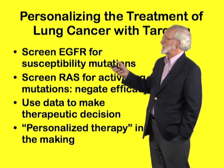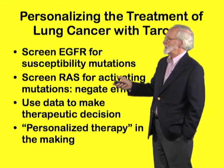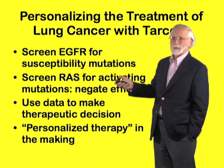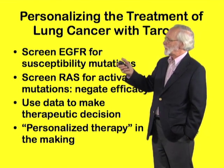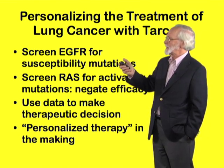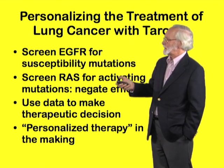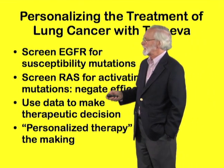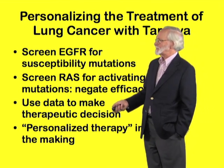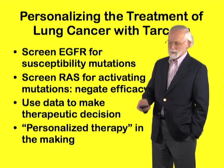We have to screen for the susceptible mutations. We have to screen RAS, because it's downstream, if you recall, of the EGF receptor, and if it's mutant, there's no point in turning this off because that won't work. In fact, the drug labeling now advises not to use this drug if there is a mutation in RAS. So you then use these data to make your therapeutic decision. This is, in miniature, personalized therapy in the making.